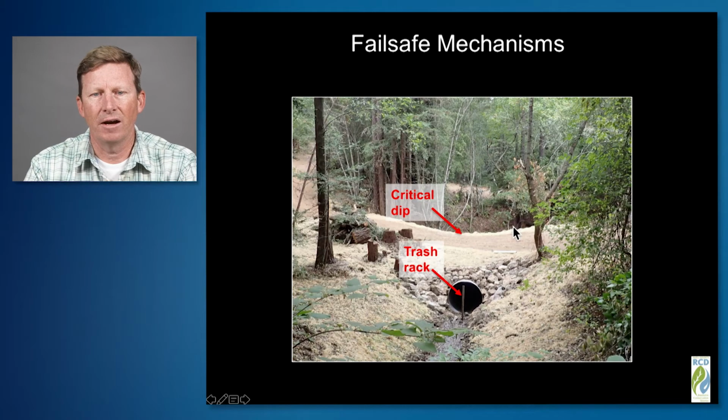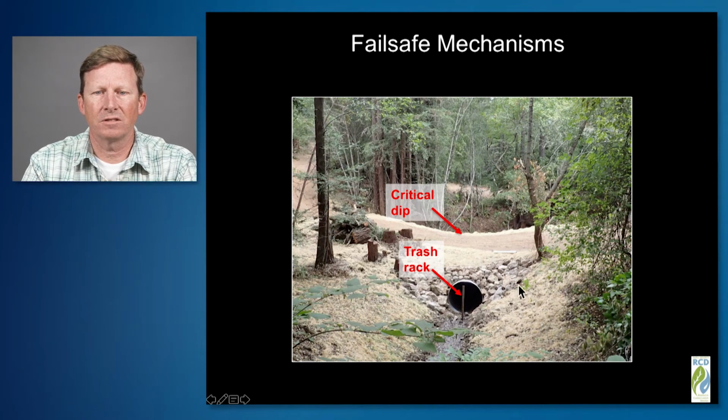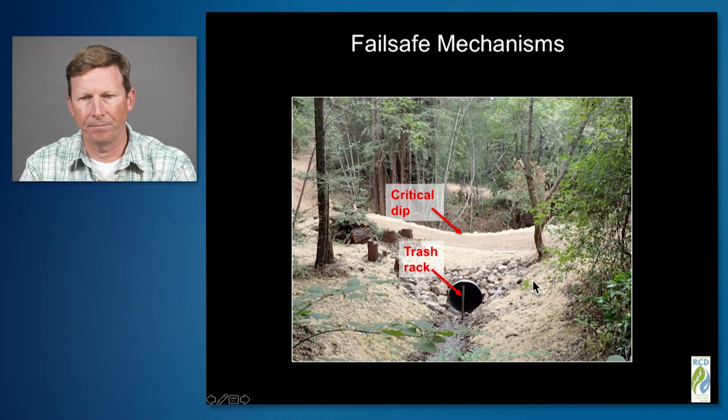So here we have both the trash rack and the critical dip in a real world setting, what we commonly refer to as failsafe mechanisms. The roadbed's been dipped out through the center axis of the stream so that it can orient the flows back into the natural channel. And then we have the single post trash rack at the inlet to help orient that woody material coming down the channel and passing through the culvert.